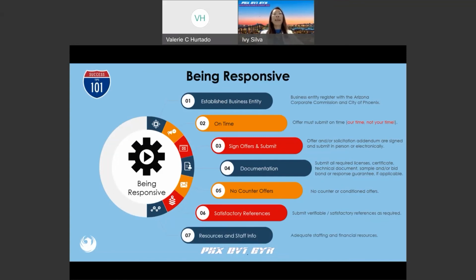The last tip is resources and staffing info. If you are on your way to becoming a potential City vendor, and the City notifies you that you will be recommended for award of a contract, the next step is to go through the document and make sure you have sufficient staffing resources, so that when the contract is awarded to you, there will be a seamless transition as far as the service delivery requirements. There is also a financial resources piece you need to take into consideration, such as the cost for the badging requirement and your insurance costs.